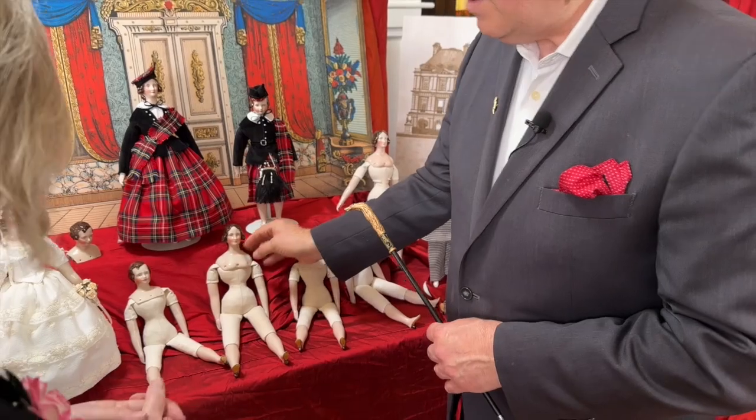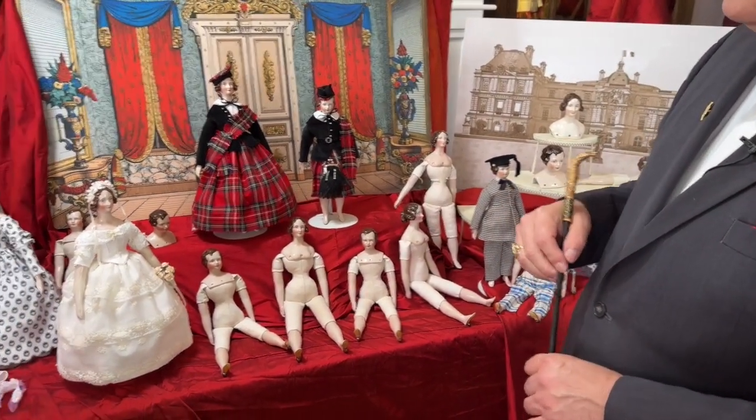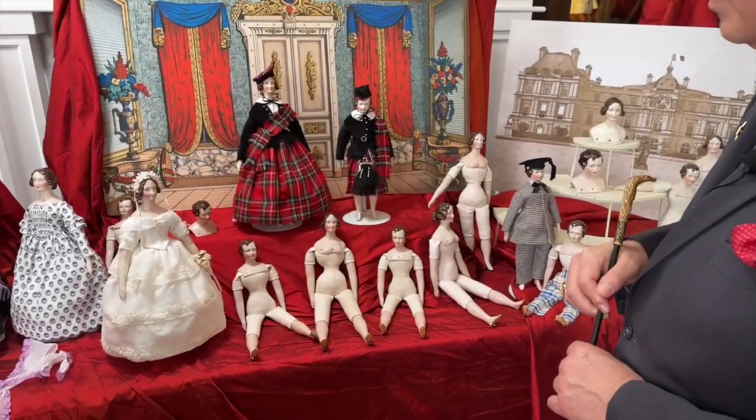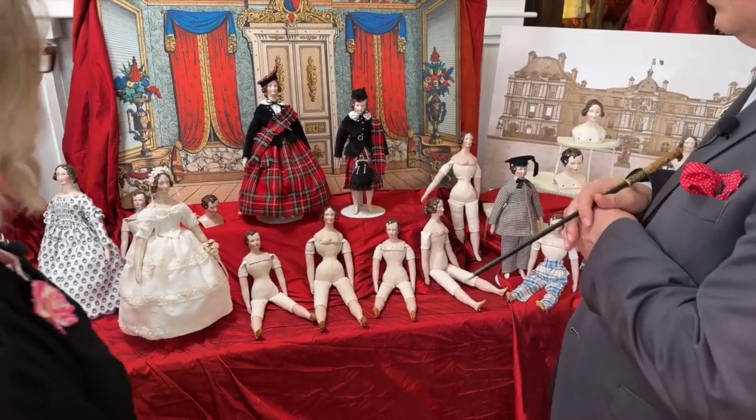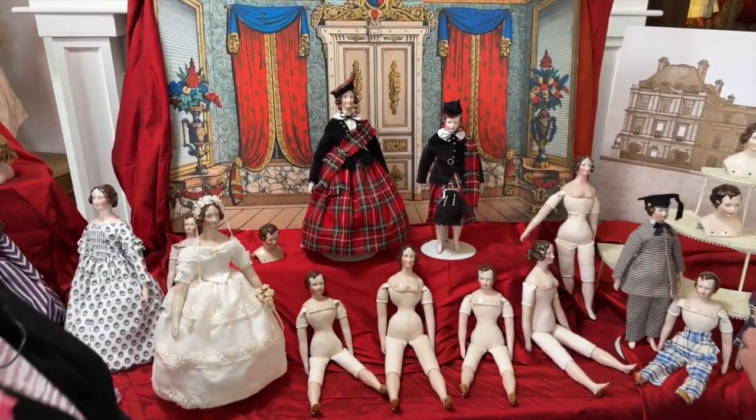Okay, that's interesting. And they're marked too, so that there's no question. Someone can't do anything about this. So, quite a few years ago, Jeffrey Cook walked in our door.